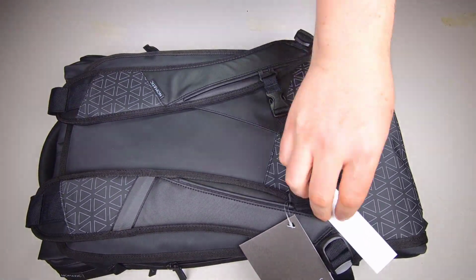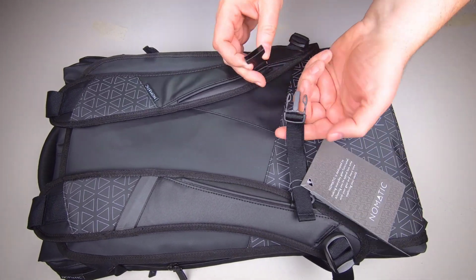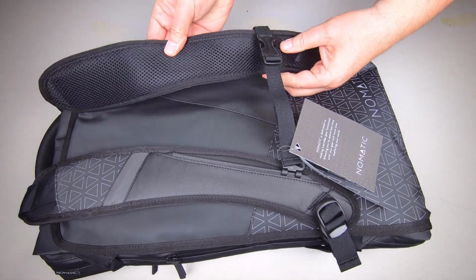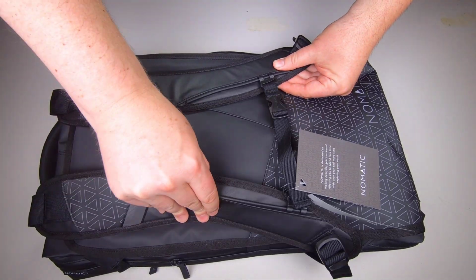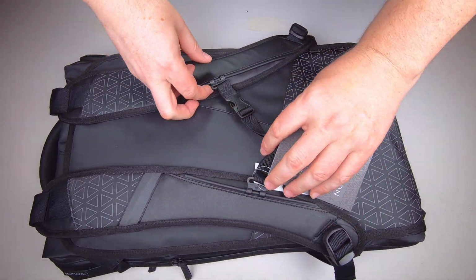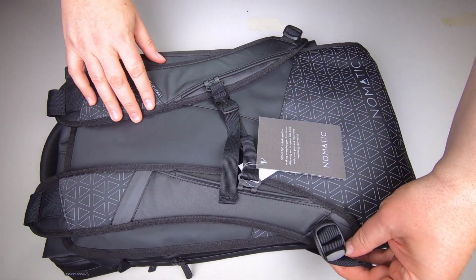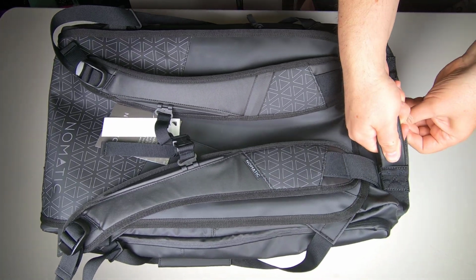Hey, coming to another super cool product. This is from Nomatic.com. It's the Nomatic 40L travel bag. Now, this might be the most detailed, most well-built, designed backpack that we've ever reviewed. It is so feature rich. It's crazy. In fact, I almost had to go take a class on all the stuff that this bag does.